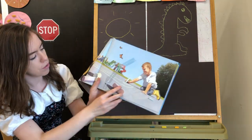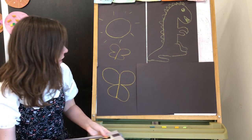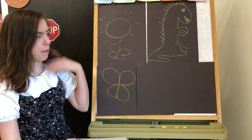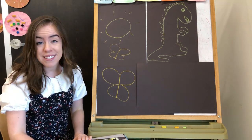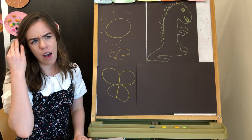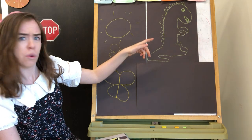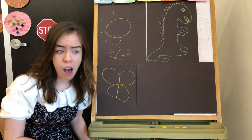Cool. The boy drew one like this. You can draw it any way you like and you can even draw a different kind of dinosaur. That's the kind I chose. Okay, so let's recall or remember. We drew a sun, then it came to life. We drew butterflies, then they came to life. Hold on a minute. We just drew a dinosaur. Is that gonna come to life?